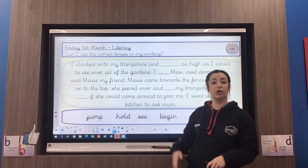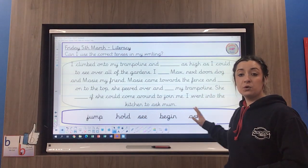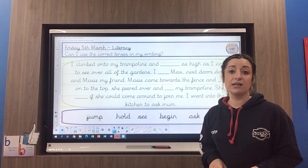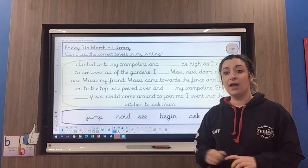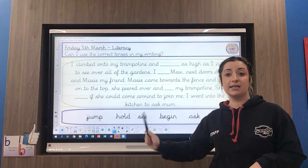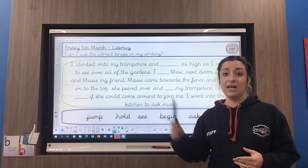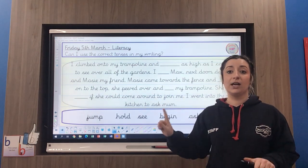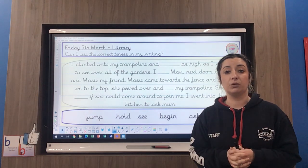Hold would turn to held. Okay, so although the words are in there for you, when you come to put them into your extract, please make sure that you do put them into past tense. Okay, so I've done my own extract. It's not going to be the same one that's in your book because you need to do that yourselves. So I've got my own extract and we're going to do this together as a group, and this will gear you up ready for your learning today.